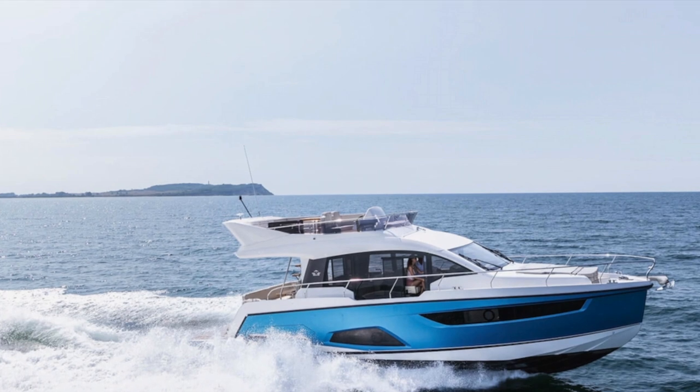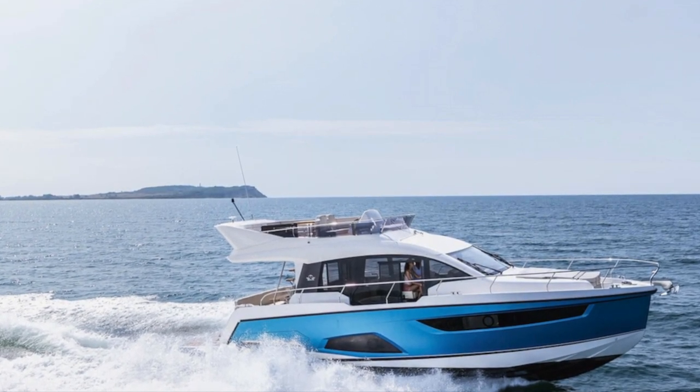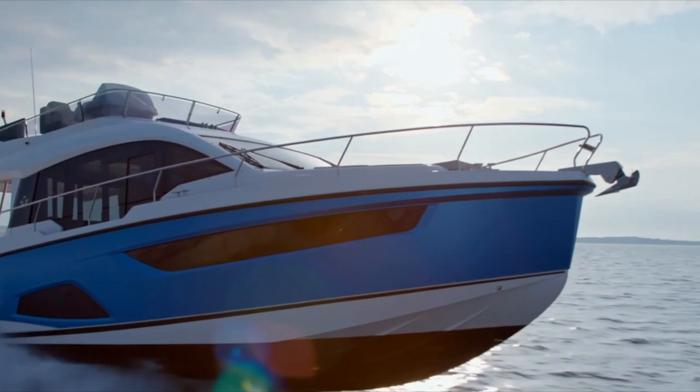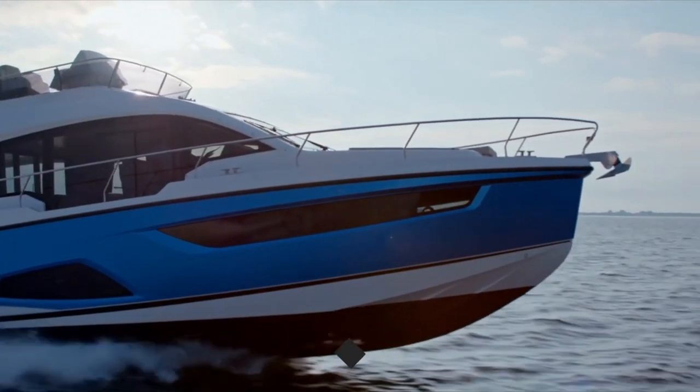So let's get into the F430 and take a look at her specs, her layout, and her design. The 430 is a Volvo IPS powered boat and available with a number of innovative layouts. Let's take a look at her specifications and possible arrangements.